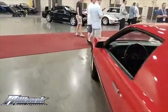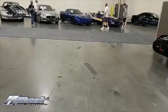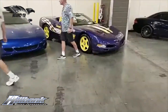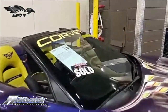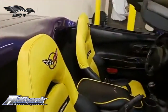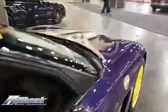Oh, for the Corvette guys. Let's see what we've got. We've got a little pace car action over here. What are you looking at? All right, we got an Indy pace car. Check this out. 98 pace car, 71,000 miles, sold for 19K. And certainly bright, very bright, colorful car.